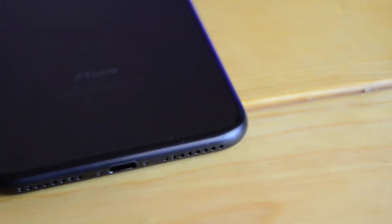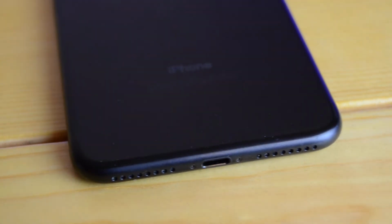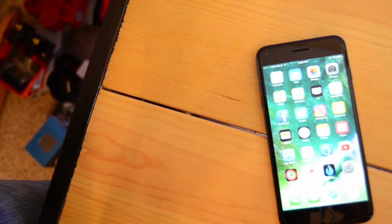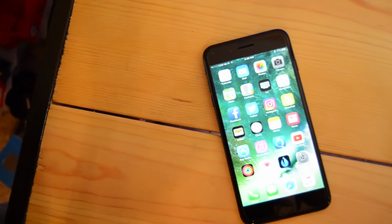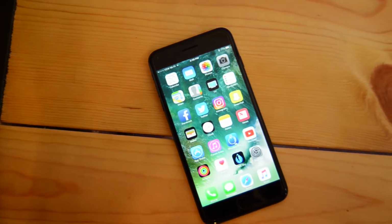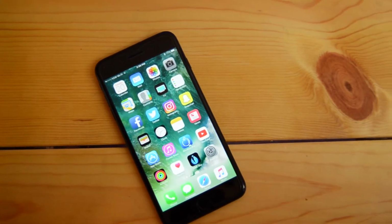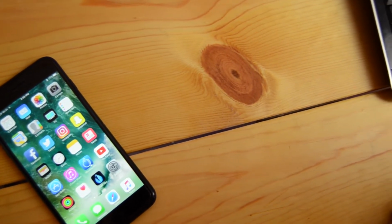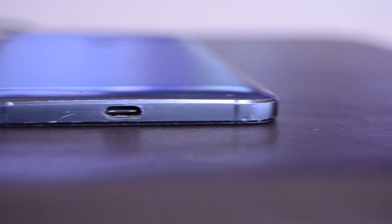Alright, so let's discuss the elephant in the room. The removal of the headphone jack. So, the headphone jack is old and outdated, and there's better ports out there, for example USB Type-C, that provide better audio quality, but I don't think Apple went about this in the correct way. Now, had they removed their Lightning port and replaced it with USB Type-C, then they would make other companies feel compelled to change it also, because Google has already changed their phones this year, the Pixel and Pixel XL, along with last year the Nexus 6P and the Nexus 5X.